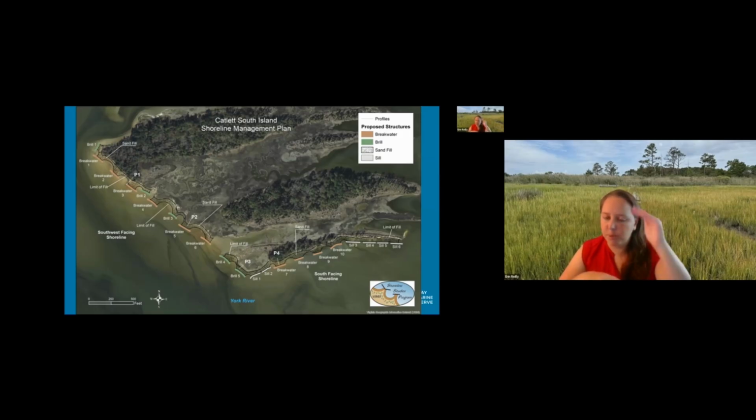So breakwater is the highest, brill, which is kind of a weird term. It's like a hybrid between breakwater and sill. It's kind of the medium level. And then sill, again, is a lower relief structure. And both of these sites, I'm showing very high energy sites. So they both have these larger, more gray structures than some other living shorelines might have.